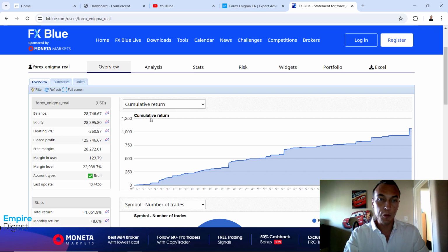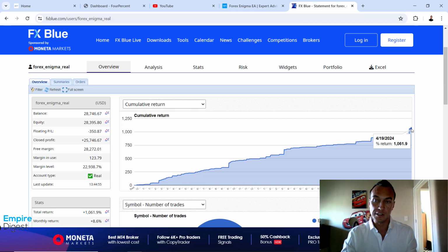Okay, next, the cumulative return at this point in time is sitting at 1,000. In actual fact, I just had it now, 1,061.9% return. Now, it might not sound like a lot, but it is a lot, because this Forex trading robot has only been trading for almost 3 years. Imagine having a return on investment of just over 1,000% in under 3 years.